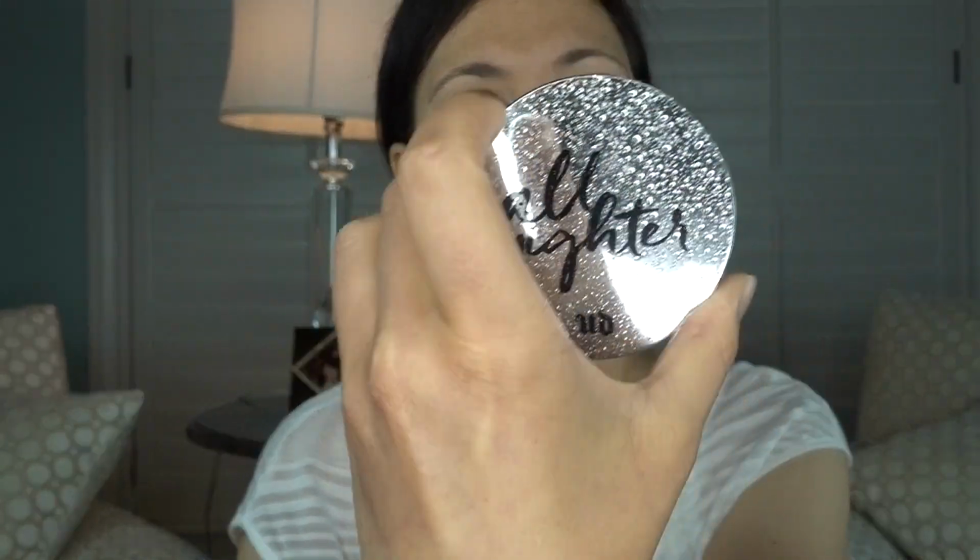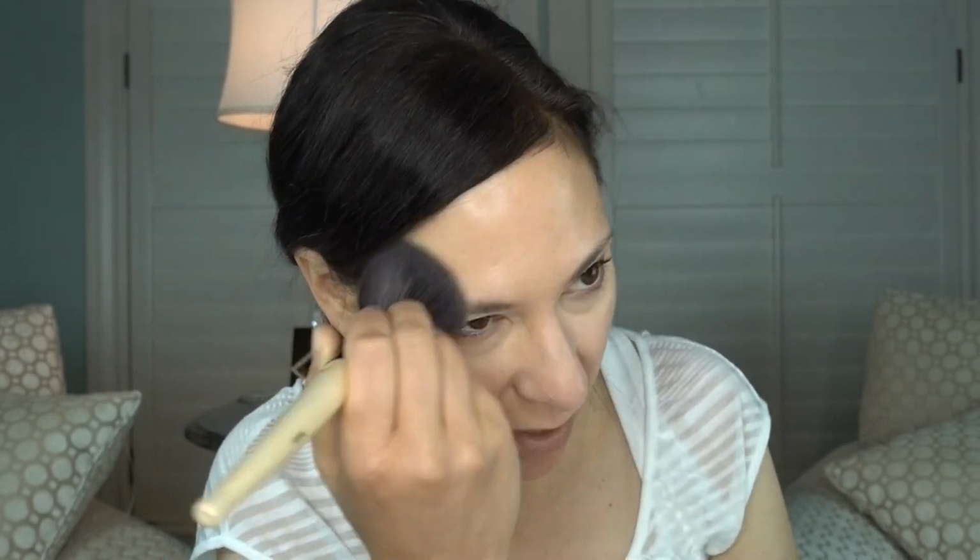What I am using to set my face right now is this Urban Decay All Nighter. Here it is. This powder is fine. I really liked it when I first got it, and as I use it more, I feel like it's just meh, it's fine. I don't think there's anything special about it. It's not great. It's not horrible. It's just right in the middle.